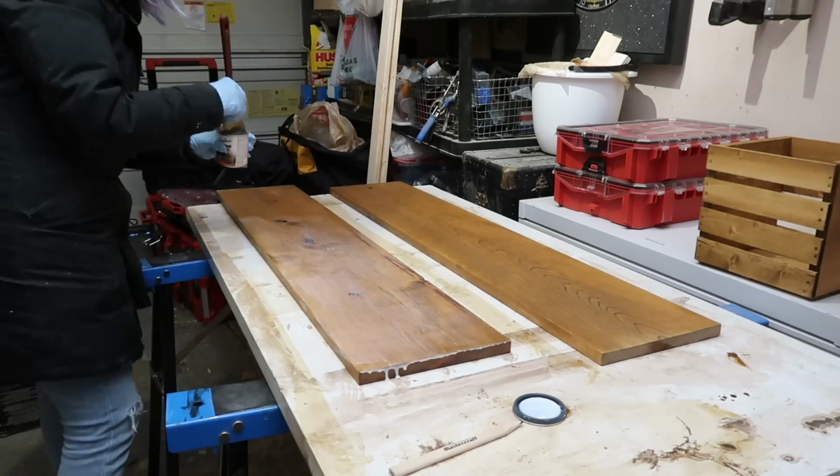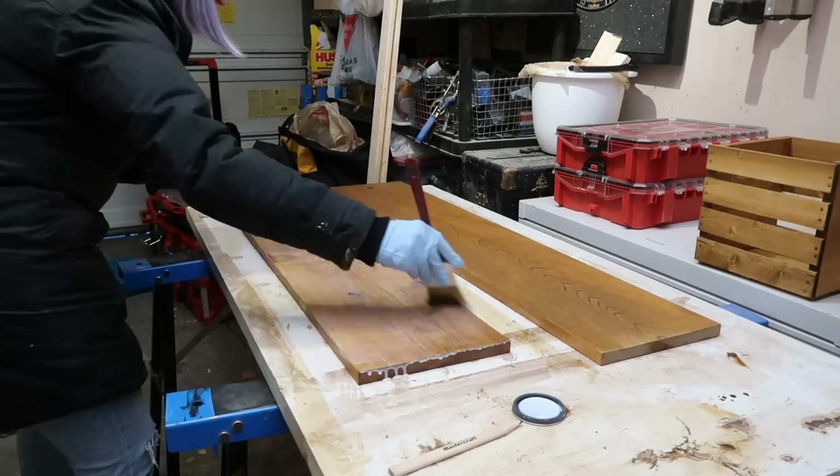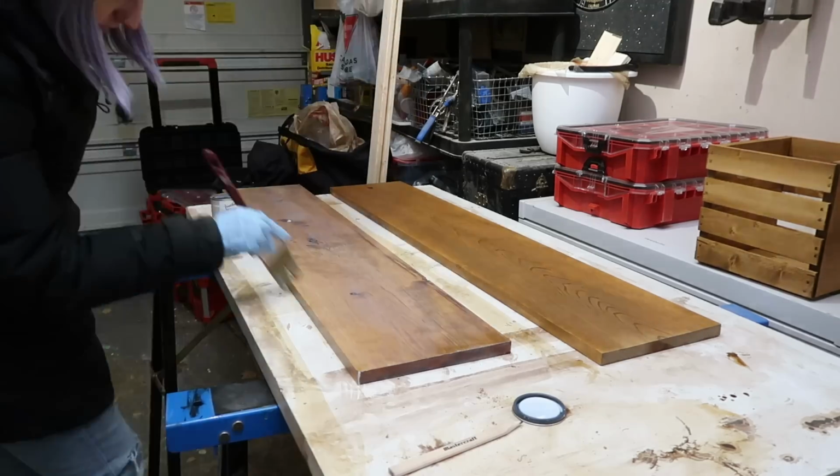Then to end my day, I put on a top coat on my shelves using Varathane's Diamond Wood finish in matte. But when that first coat dried, I gave it a quick sand with the 220 grit sandpaper, and then I just put one more top coat on top, just to keep it all sealed in and protected against any wear and tear.